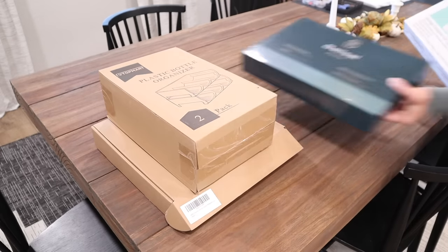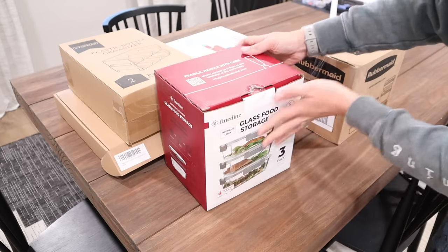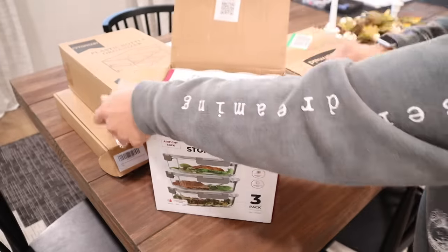Going to be making a blueberry crisp with the rest of those blueberries at the end of this video, so stay tuned for that. It turned out delicious.